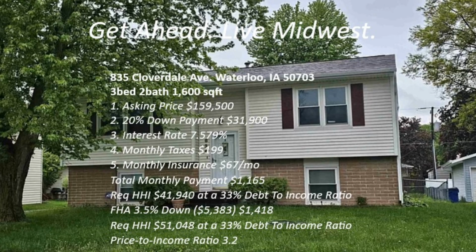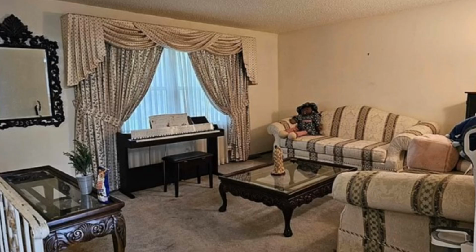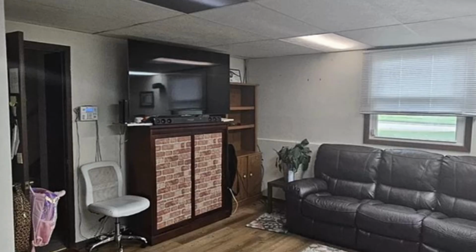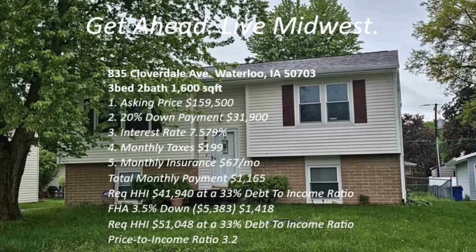The next house I want to show you is 835 Cloverdale Avenue. It's a 3-bed, 2-bath house with 1,600 square feet and with an asking price of $159,500, a 20% down payment of $31,900, an interest rate of 7.579%, monthly taxes of $199, and monthly insurance of $67. Your total monthly payment is $1,165 with a required household income of $41,940 at a 33% debt to income ratio.